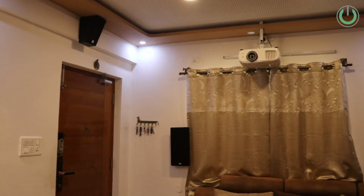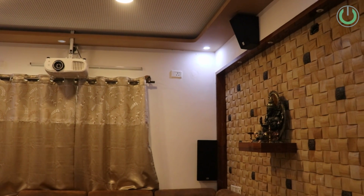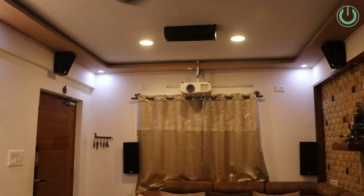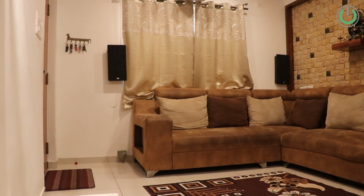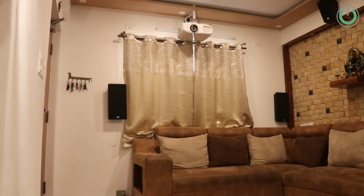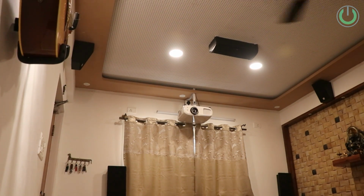Apart from that, the Heco on-wall speakers were used as the surround back speakers, and the DALI Alteco C1s were used as the surround height channel speakers. Now you would wonder, where did the PSB Image C5 center go? Well, he was willing to discard it, but then we realized why not use the same speaker as the Voice of God speaker so that it gives a better sound output in the entire room.